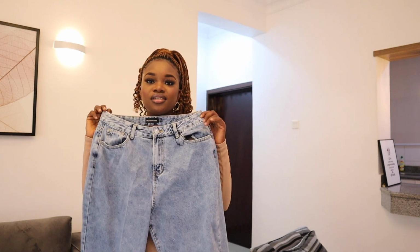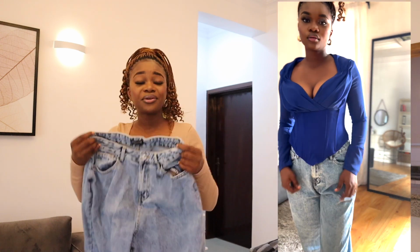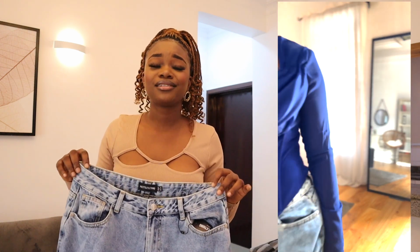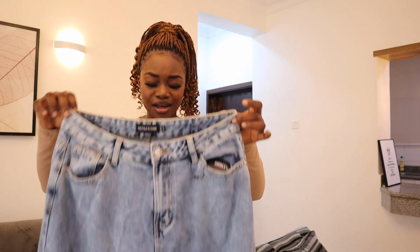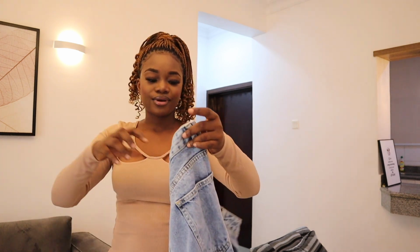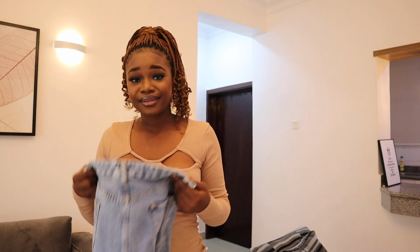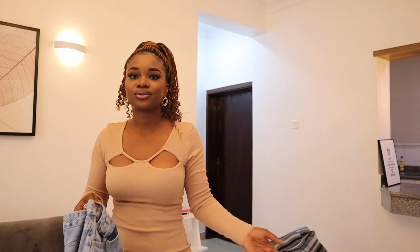So the next outfit is this jean. I'm going to put a video of me right here. I got this in size 10 and it is so big. I should have gotten it in size 8. I've not really gotten the hang of the sizing, so I don't know if I should stick to 10 or stick to 8. Some 10s don't fit, some 10s fit perfectly, some 8s don't fit as well. So I don't know.